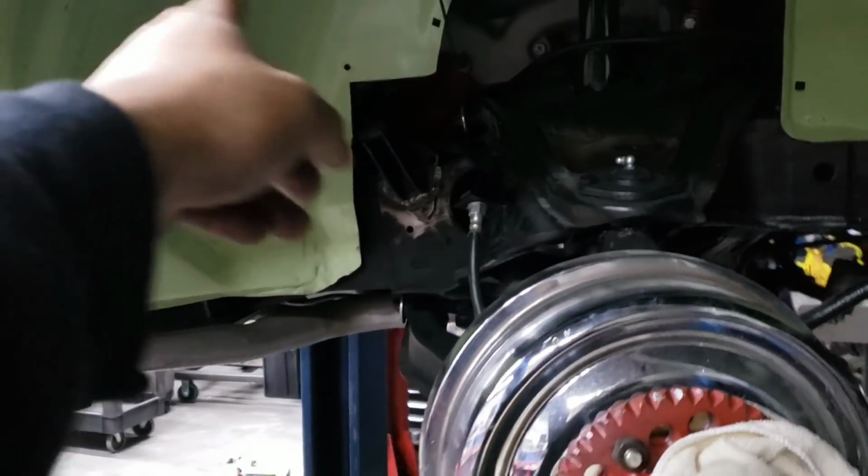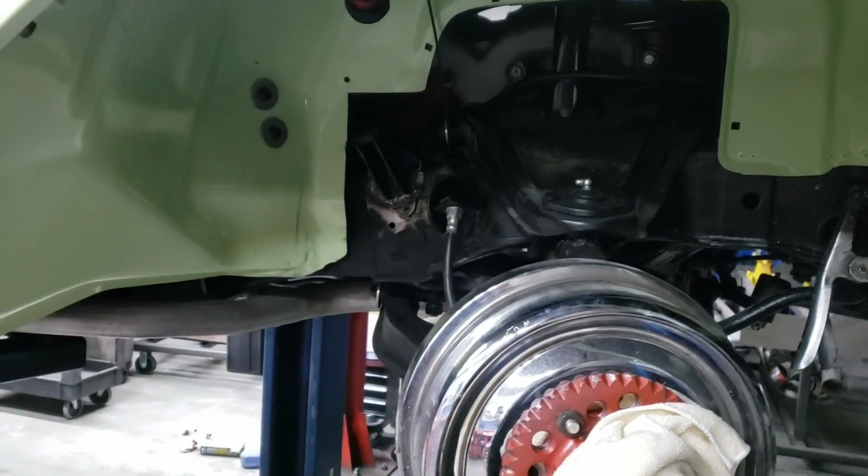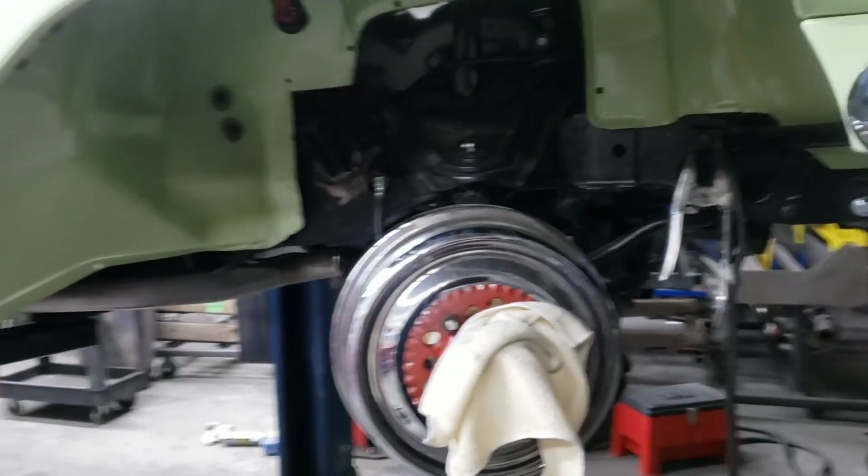So guys, we got the bracket. Got the first pass done on here. We're gonna grind it smooth cosmetically so it looks good, then we're gonna come in with a secondary pass. But it is after 5:30 already, so we got Vic in the back draining out the air. We're gonna be closing up.